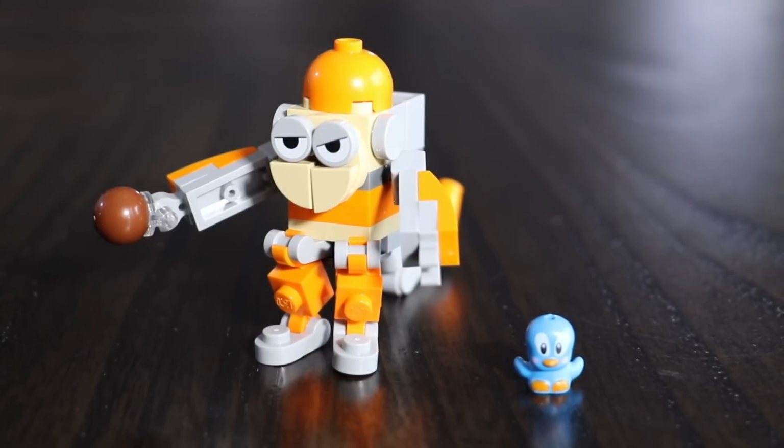I would of course recommend some of the cheaper Sonic sets as opposed to this, but if you've got a spare $10 lying around, definitely pick this up if you spot it in the wild.